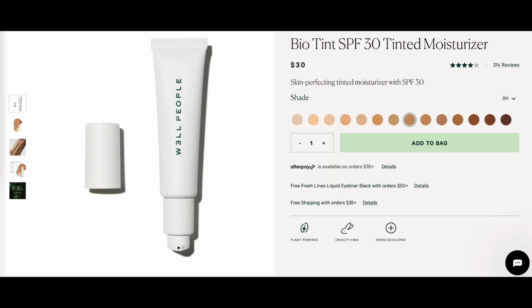I will say I was really impressed with how they have improved their shade range. All shade range options for the most part can always be improved, and I do hope they expand it more. But what I like is for a tinted moisturizer, they have a lot of neutrals, and I love that. We need more neutrals, because everyone's like, oh, I'm warm and whatever. But in general, sometimes you don't know what olive is going to mean for that brand, or what warm is going to mean for that brand, or golden.